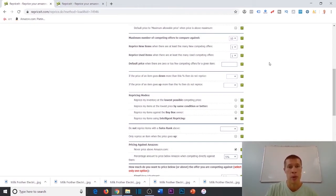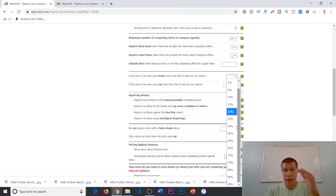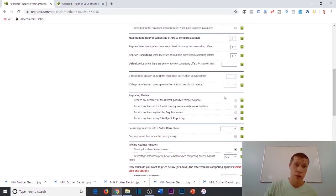So I don't keep the default price. If a price goes up, or if price goes down more than a certain percentage, do not reprice it. You can set this to a certain percentage. I don't ever do that, because I'm really only interested in the repricing, right? I'm not trying to get too creative, because I don't need to get too creative.